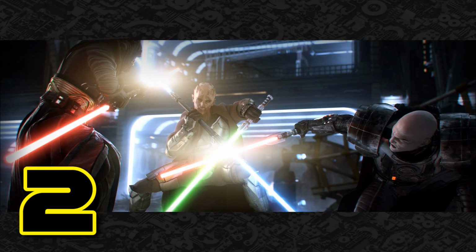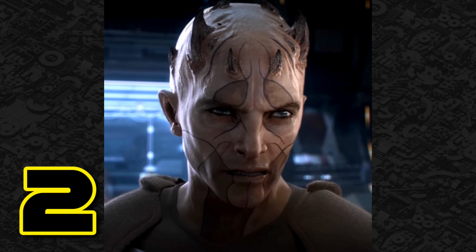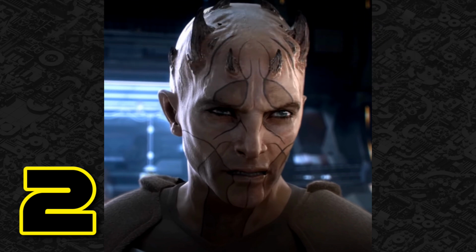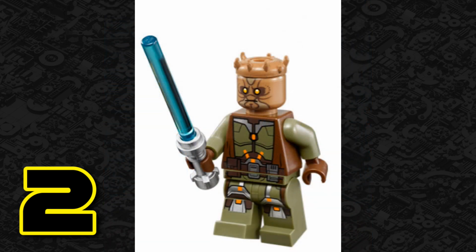Now, I'm not a betting man, but I think it's pretty safe to say that this figure is or is loosely based off the Jedi Master we see in the original Old Republic trailer. He has this really awesome duel that I also recommend checking out, but I did have to look this one up, and his name is Kao Sen Derek, which I definitely mispronounced. Man, I consider myself pretty well versed in Star Wars, but this is just stuff that I don't know. Anyways, back to the figure.